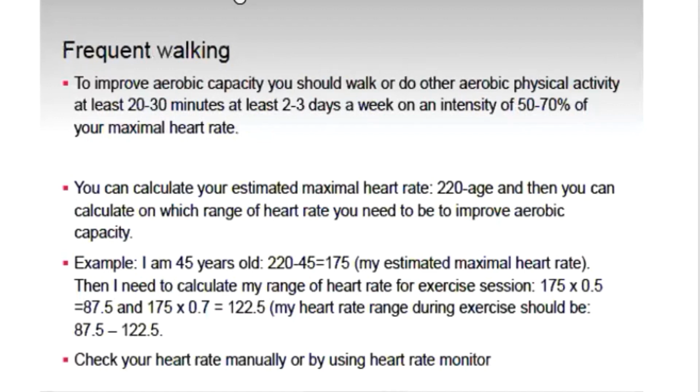I would walk every single day. I still do walk every single day. But she says at least 2 to 3 days a week. So she's a specialist. That's when she explains your maximum heart rate, and to check your heart rate manually or by using a heart rate monitor. And also you should know going shopping is not walking.